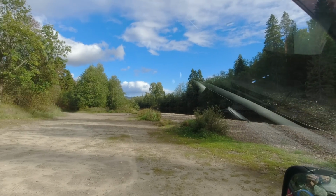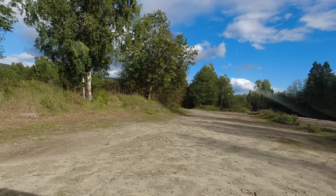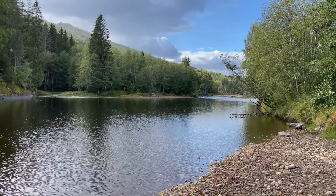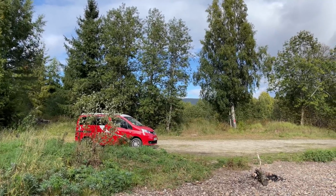You know I'm not a fan of being right by the water. I'm going to come back. It's just starting to rain again. Worth coming up here though. Lovely spot.